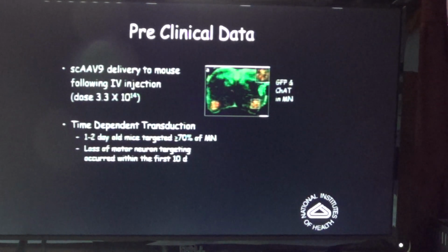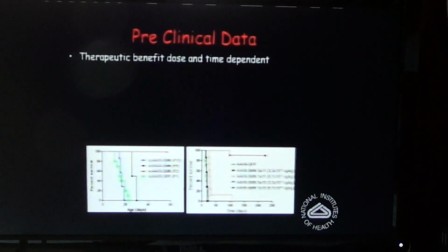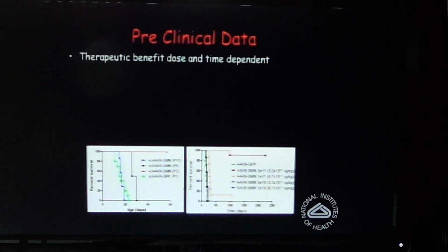And I want to emphasize again, when we present the clinical trial, that this is a time-dependent transduction. If the mouse is treated at 1 to 2 days, we get 70% of these motor neurons targeted. And by 10 days, doing the same exact experiment, we get virtually no targeting of motor neurons in the mouse. This again emphasizes that the therapeutic benefit is both dose and time dependent.